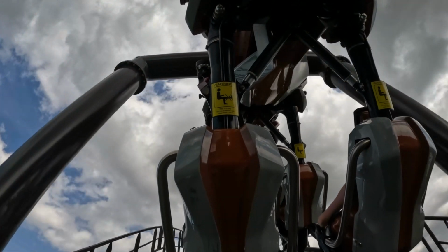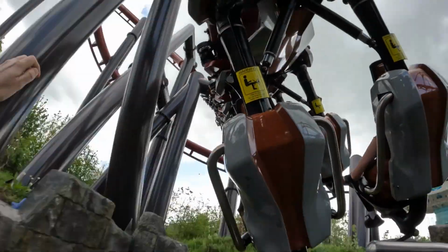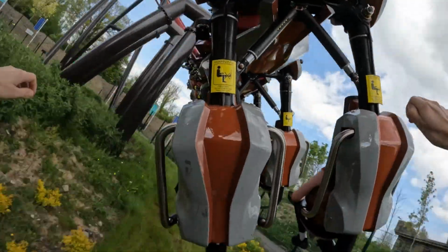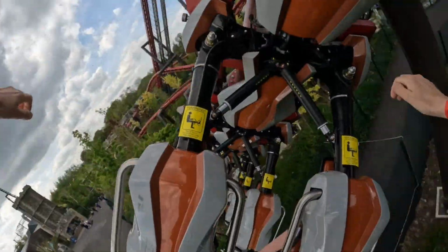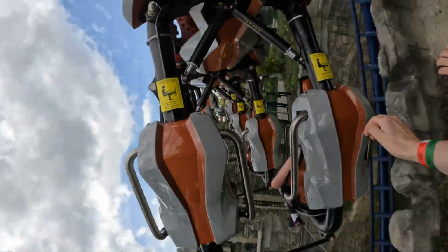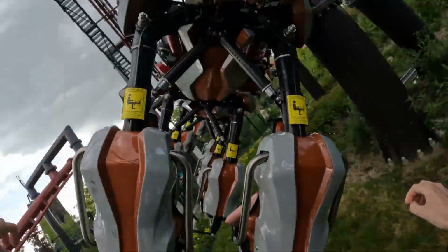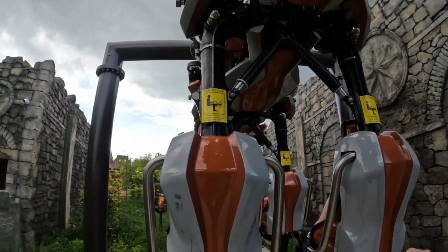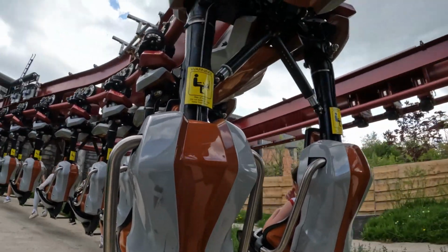It was very good on the front row earlier today. Oh, we're going to get pulled, oh my god! Yeah! Oh my god! That was very good. I don't know if that's better on the back or the front. I liked it. It was a lot more whippy on that. Yeah, I feel like I was out of my seat on the little airtime bits. That is a very good coaster.